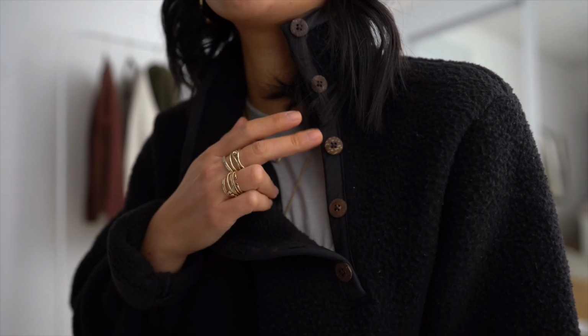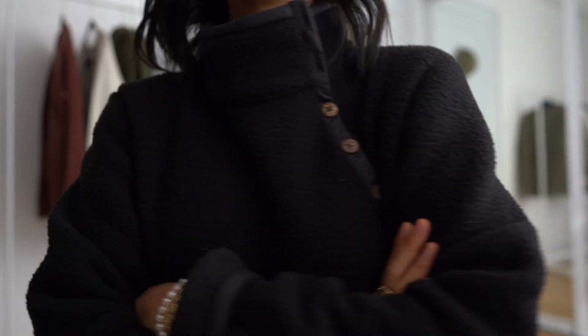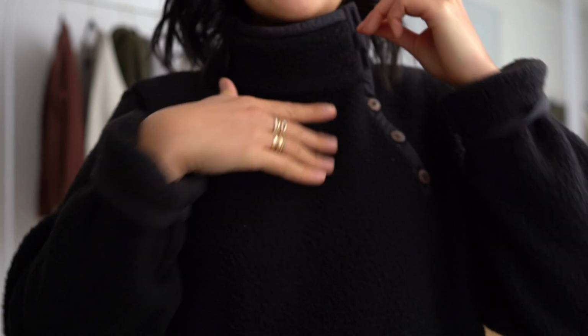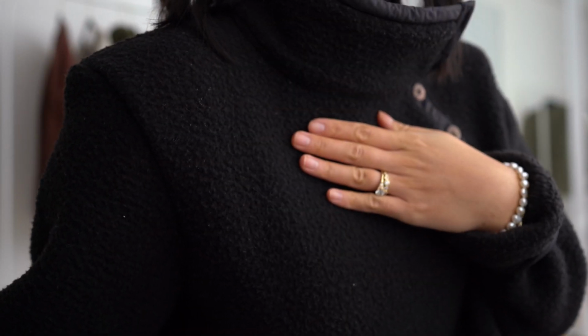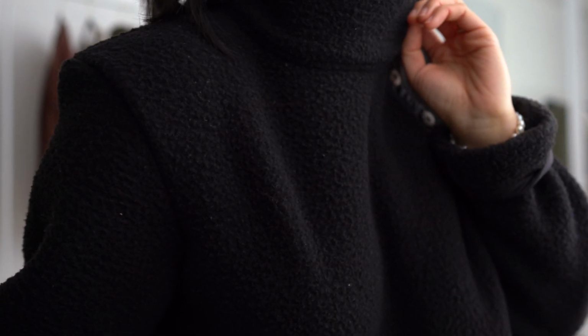So this is the button detail up close. It's really, really pretty. And you can button it up a little bit more so that it stands a little taller, and you definitely have that wind protection when you're outside. This one is again 100% recycled polyester. It is the same fleece as the men's one I just had on for you guys.